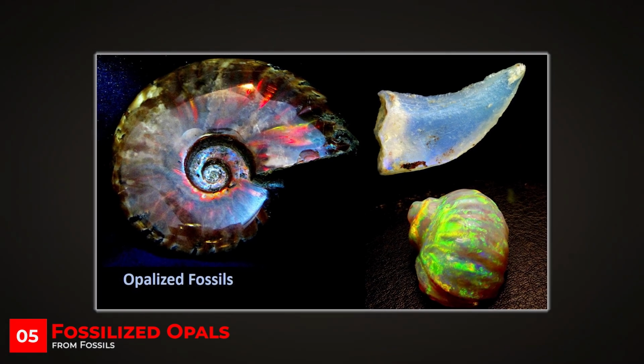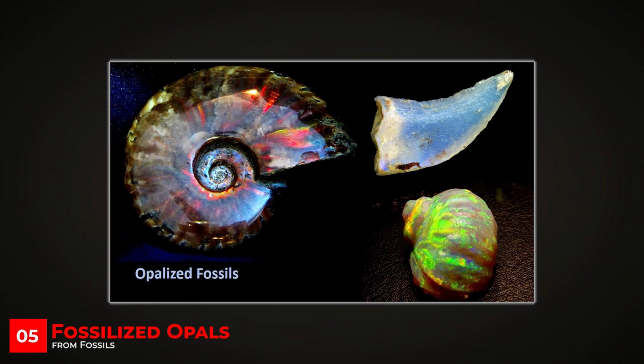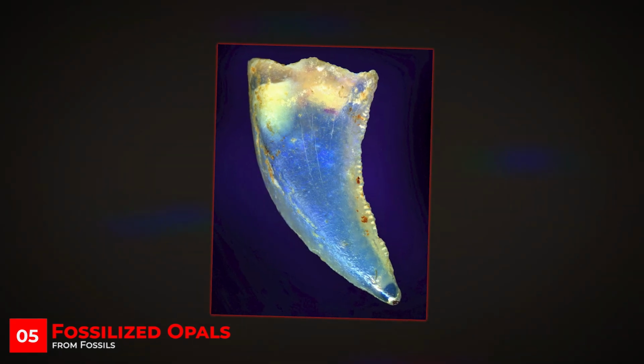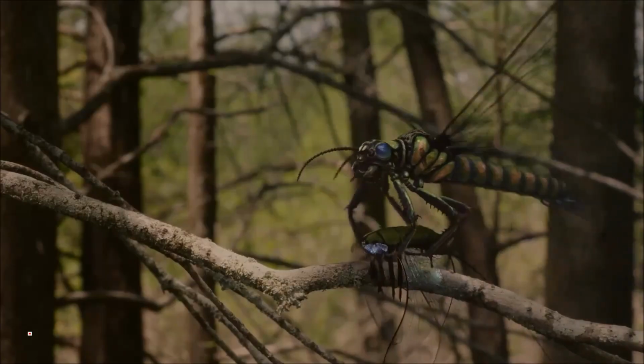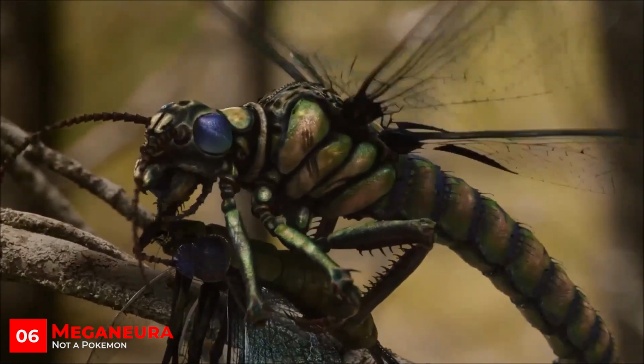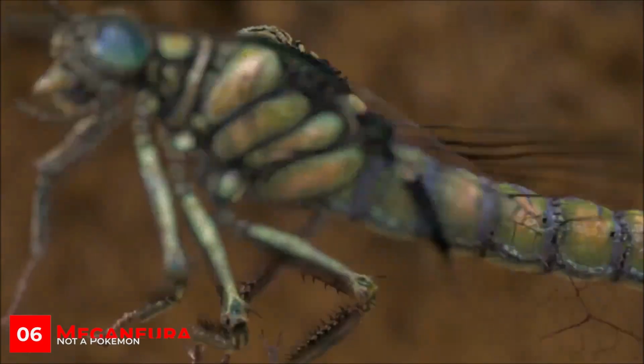Occasionally, fossils turn into opals instead of stones, creating beautiful fossilized opals. This was the tooth of a predator, now resembling a jewel. This is not a Pokemon. Its scientific name is Meganeura, a giant insect that can measure over 30 centimeters long.